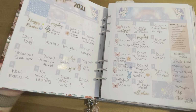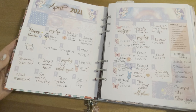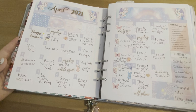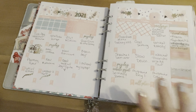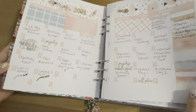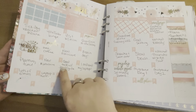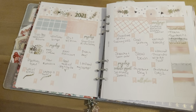And April, I like the soft pastels. This is the April 2021 DEK Designs box monthly. I don't have to keep saying that because these are all the same, DEK Designs sub box monthlies. So here's May. And I used these dividers here to mark that those were two days in one box.